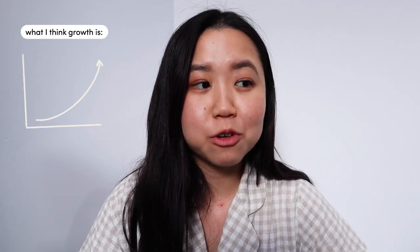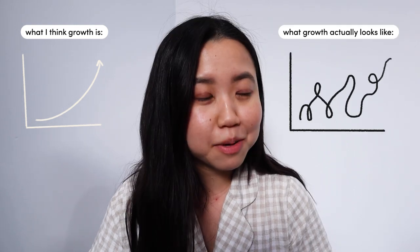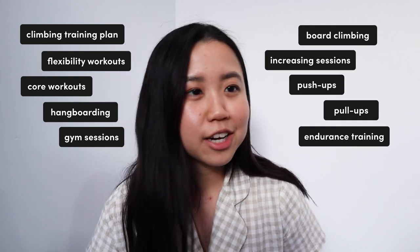But as I look back on the sessions, I feel like I have improved, and I think my technique is getting better, and I'm committing to more stuff, but it doesn't feel like it when you're in the moment and the change is quite slow. Naturally, my mind goes into overdrive, trying to find ways to push myself to be better. So things like training plans, adding flexibility workouts, core workouts, hangboarding, extra training sessions. It becomes quite overwhelming when I go down that rabbit hole.